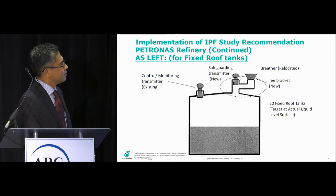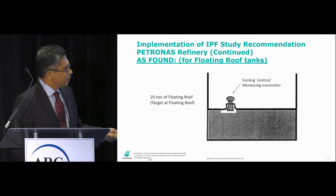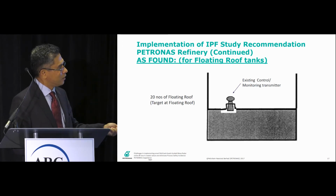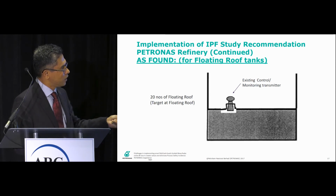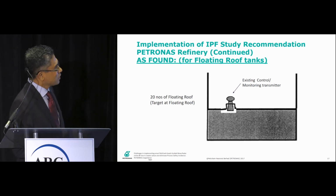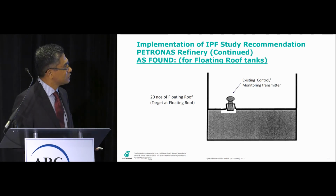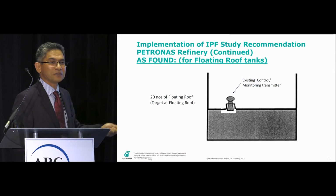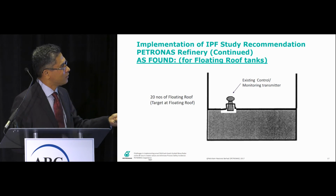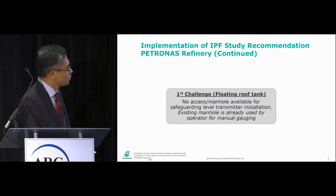Fixed roof, quite easy. Next is a little bit tricky, the floating roof tanks. When I say floating roof tanks, this roof will be moving together with the liquid. If the liquid is being filled up, this roof will actually move up to this level together with the transmitters. So now, where can I actually install the new dedicated safeguarding transmitter? I cannot drill this hole. This is really a volatile product. So what we are doing is putting the new transmitters on the edges of the tank. It looks like this.